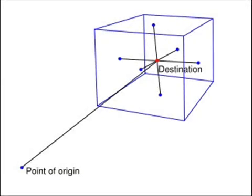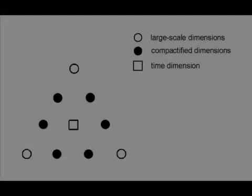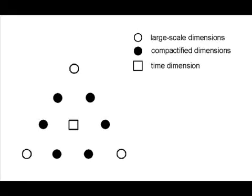Coincidentally, a Stargate requires 6 points to define and address all locations in 3-dimensional space: 2 points for the x-axis, 2 for the y-axis and 2 points for the z-axis. In the theoretical framework of string theory, 6 extra dimensions are said to be compactified while the 3 spatial dimensions are not. Time is also considered as an extra dimension.